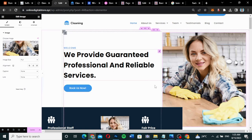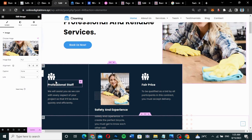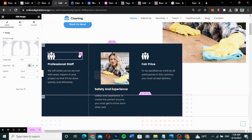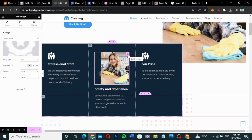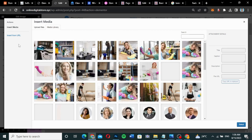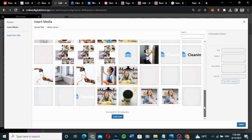So we can change the image over here, and then also we can look at some of the structure over here. Okay, so this is just an icon over here. We can just change it if you want to change it. This one also is an icon, so I don't know why this image is what is showing over here. So basically this is just an icon, an image icon over here. So I'm just going to search for that particular image icon, and then let's see if we can find it.